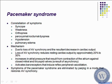With pacemaker syndrome, a patient will actually develop syncope, weakness, and orthopnea. They also get forms of congestive heart failure and pulmonary edema. The mechanism is due to loss of AV synchrony with resulting decrease in cardiac output. The loss of AV synchrony reduces the resting cardiac output by approximately 20 to 30%. And if somebody is very marginal already, you can have a very significant effect. It increases the atrial pressures and results in contraction of the atrium against a closed mitral and tricuspid valve due to the asynchrony, and that causes back pressure into the lungs, which is why you get the pulmonary edema and the PND. Symptoms of pacemaker syndrome are eliminated by pacing in a mode that restores AV synchrony.